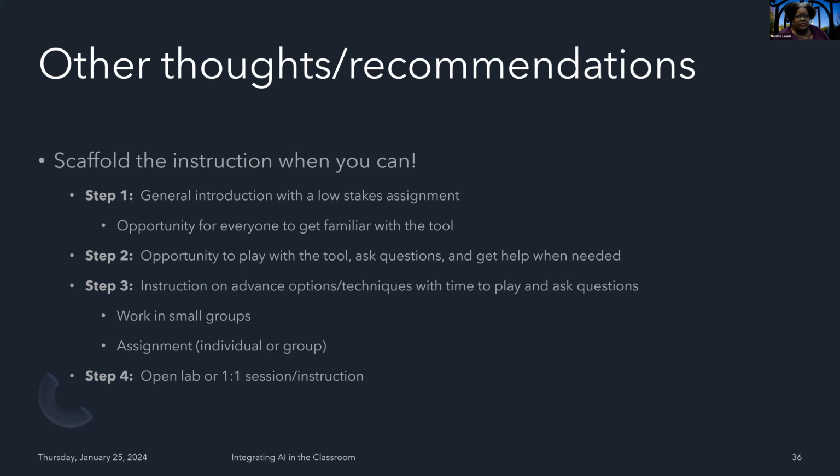At that point, you can allow them to work in small groups, because that's where sometimes students are going to use the tool in a way that you never would expect. You wouldn't have planned for it, like, what? But they can bounce ideas off one another, and then even share with the entire class, so that knowledge isn't limited to those students in that small group. And at this point, you can have the assignment be individual or group, depending again on your learning objective. If individuals are supposed to build a certain level of competency, make sure you're assessing at that level on an individual basis.